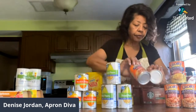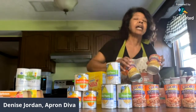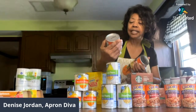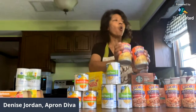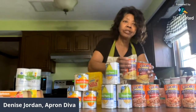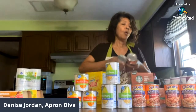Now, one of the other things that I picked up, and these go along with the beans and kinds of things we say you should have on your shelf. Glory makes a seasoned cream-style skillet corn. It's kind of an old-fashioned down-home dish, and my husband loves it. My mom and his mom used to make cream-style skillet corn. Well, I don't know how to make that, but Glory does it very nicely. So I say, why should I make my own ketchup when Heinz does such a good job?